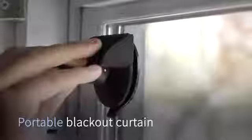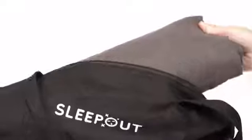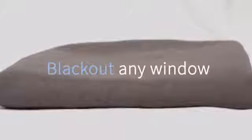Introducing Sleepout, a portable blackout curtain that helps you sleep by creating an ideal sleep environment and total darkness anywhere. With Sleepout's patented design, you can install and adjust the curtain to black out any window in seconds.